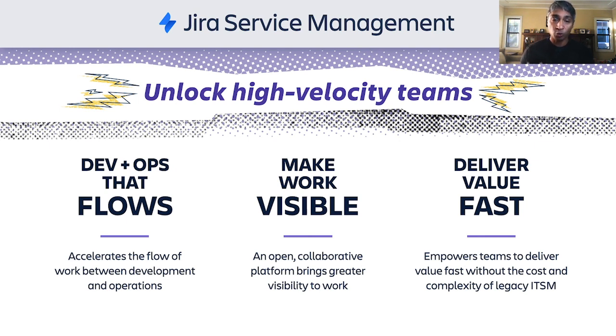Secondly is by making work visible. Because it's on the Jira platform, we have a platform that is open and collaborative. It makes work visible so that teams around you and connected to you can understand the work that's happening and make better decisions and collaborate better. And then thirdly, and importantly, is this core capability, this ability to deliver value fast. And we believe that's possible by really leaning into Atlassian's mission of unleashing the potential of every team. Jira Service Management helps teams to be successful by allowing them to create workflows and record types that are really unique to their needs.